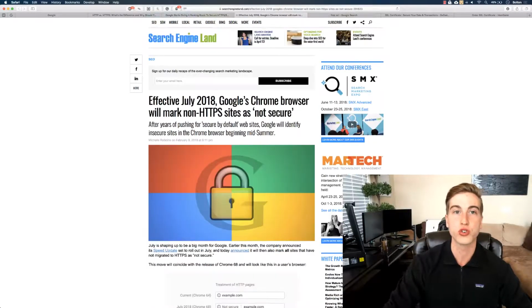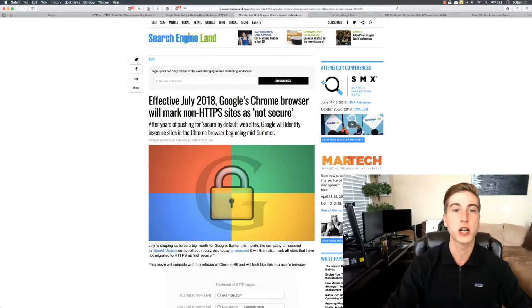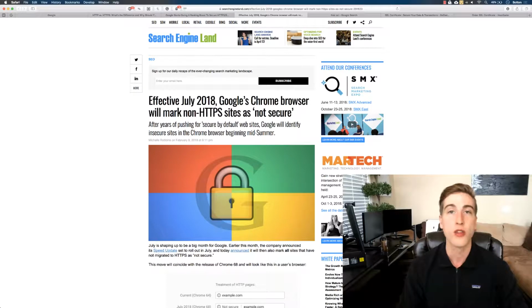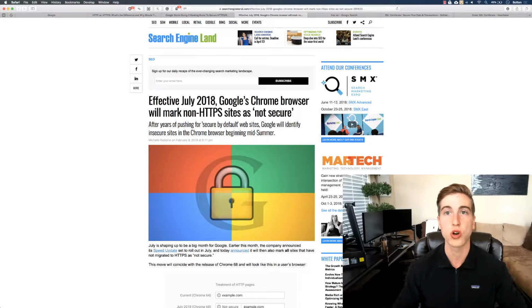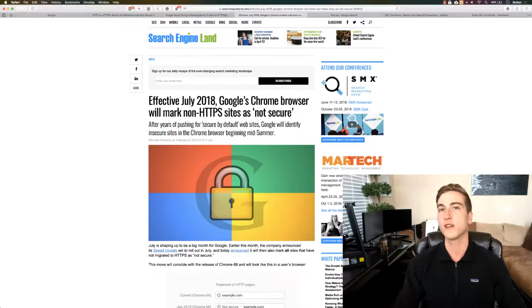And then Google just released another update a couple of months ago saying that effective July 2018, Google Chrome's browser, which is the number one browser, is going to mark non-HTTPS sites as not secure. So basically, if someone's visiting your website after July 2018 using Google Chrome, they're not even going to see your website. The first thing they're going to see is Google Chrome saying, warning, this site is not locked down, it's not secure, and that's going to lose a whole lot of traffic to your business.